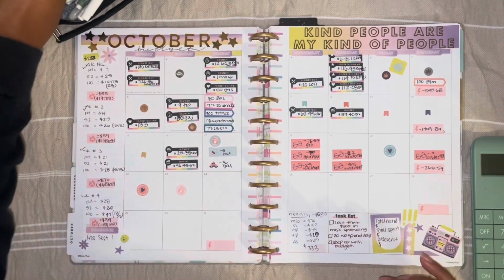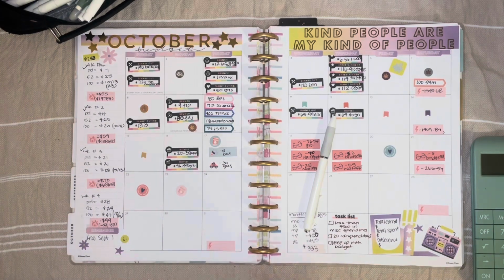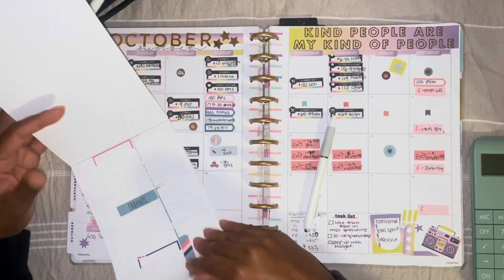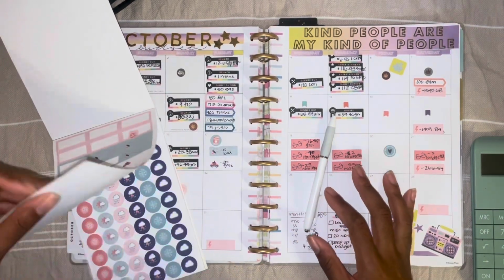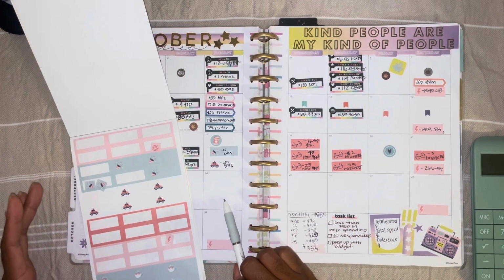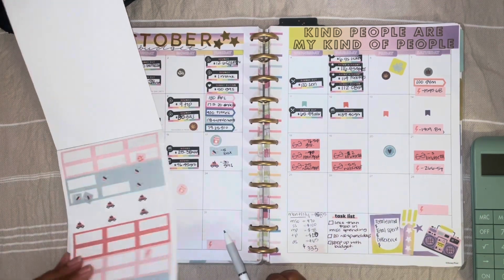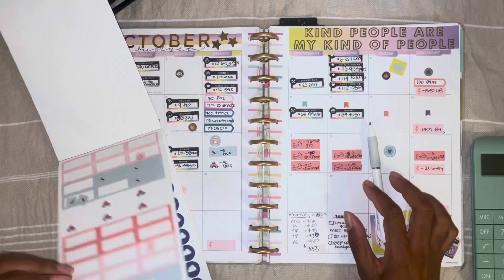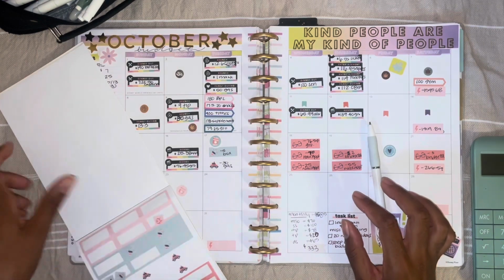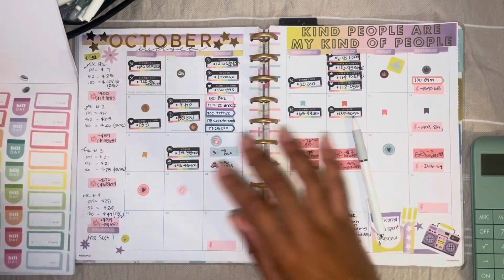So let me get a pen. There is my pen. Let me get my stickers. I think I have a few more of these ones left. Okay, we'll use these till I can't use them anymore. So let's start with the 24th. How many days is this? 1, 2, 3, 4, 5, 6. That's exactly 6. But then this wouldn't add up. Okay, hold on. Let me find stickers first. Okay, so I'm gonna use these stickers over here.